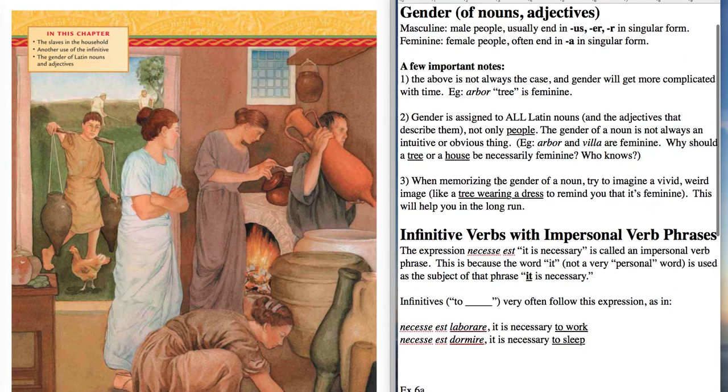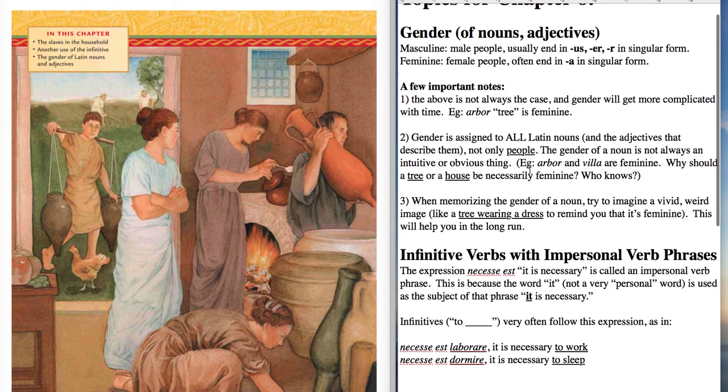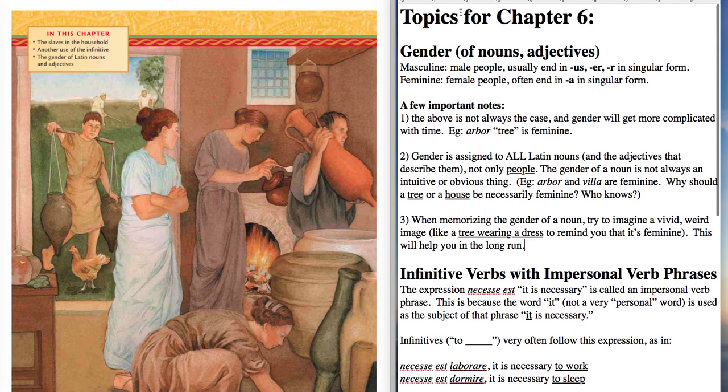And so that covers the broad strokes of gender. By the way, nouns have a natural gender, you could say. Every noun does have a given gender, the way that every child born is either a male or a female child. But an adjective has gender only by the noun that it modifies.